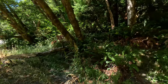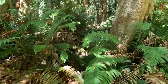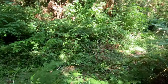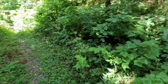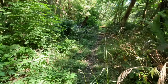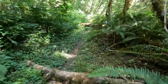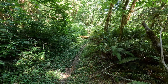We just took our packs off for a moment. Noticed some pink flagging on the tree. The little trail here, to go up and take a look. Sure enough, trail is right here. Quite overgrown. Very overgrown. Fallen trees all the way down. I think we will stick with the creek.